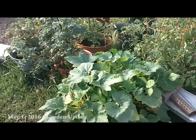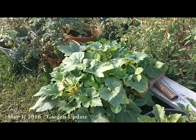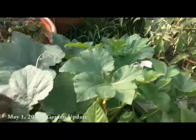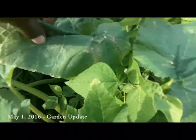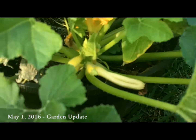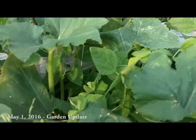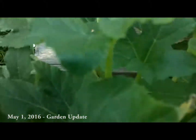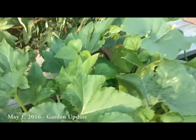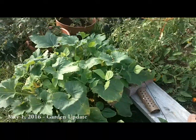Let's move on to the squash situation. Yeah, this is a squash plant. There's 2 squash plants in here. See if I can show you. Yeah, if you can see, there's a lot of squash going on here. On the other side, same thing. There's a lot of squash, but the plant is, you see, just gigantic.